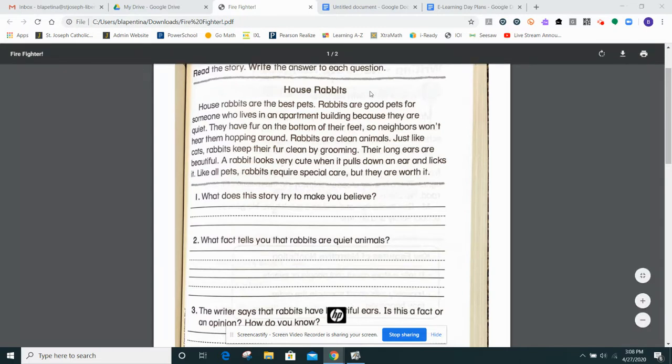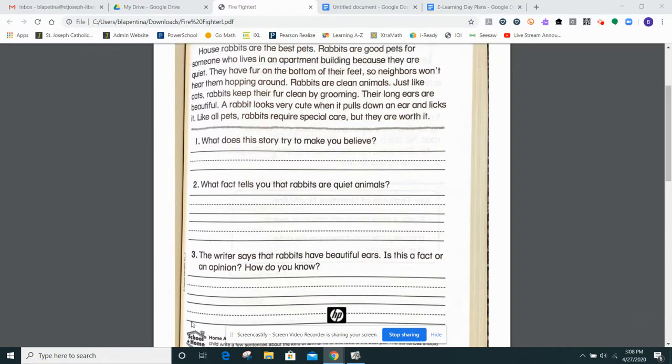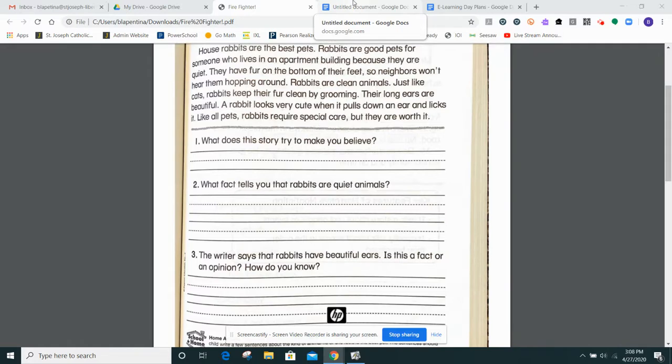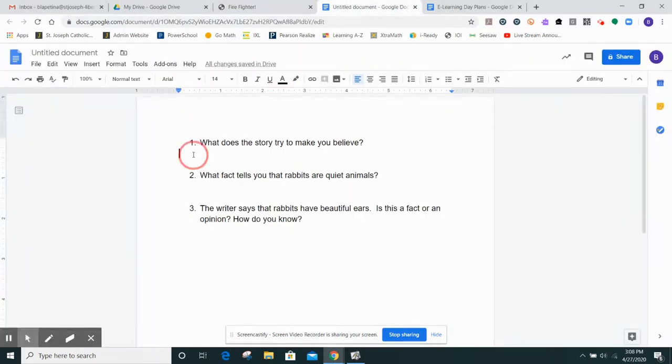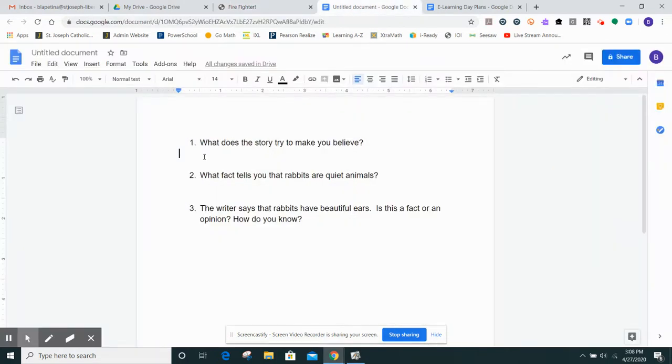Okay, so now that we've read the story, it's time for us to answer these questions. So we are doing this together. I'm going to read the question and walk through the answer, and I'd like you to copy down what I write, okay? I'm going to switch over so that I could type out my answers. These are the same questions that you're going to see on your page. Mine's just going to look a little different so I can actually type it out so you can see what I end up writing.